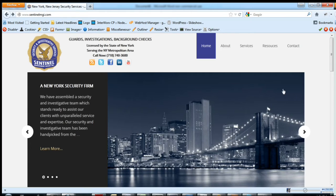Taking a closer look, you see their logo on the left side. You have some information: guards, investigations, and background checks. Licensed in the state of New York, serving the New York metropolitan area. Their phone number, and some social media. Now, social media is very important these days. Google is ranking sites based on their social media, and so we helped set up their social media for Sentinel Management.